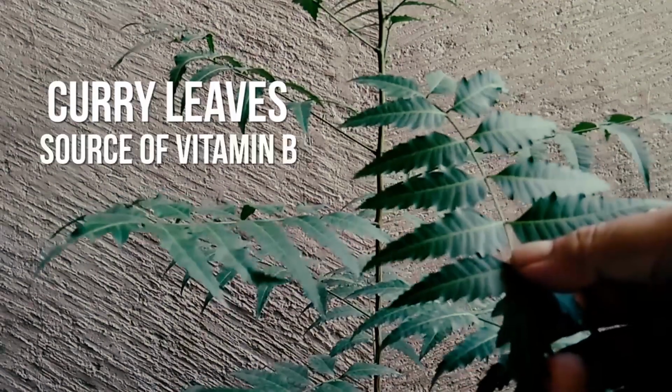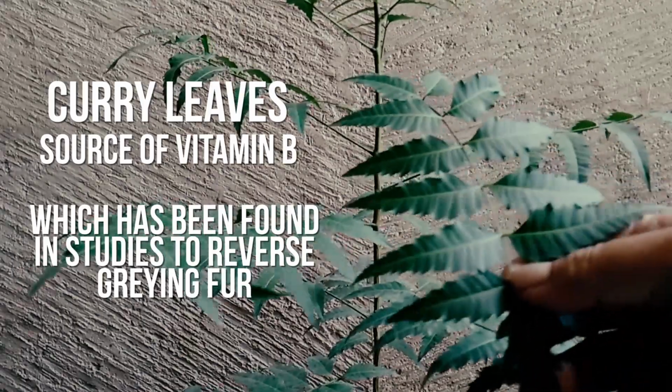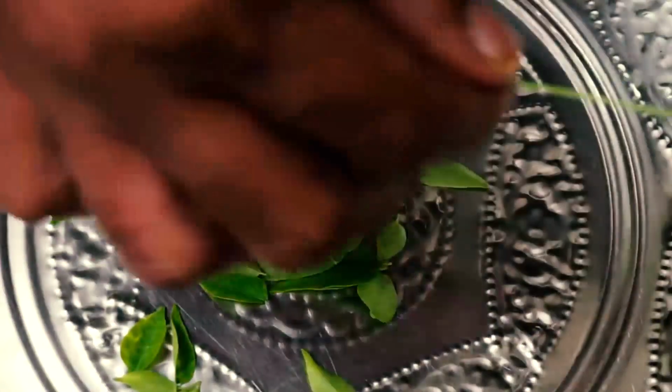Curry leaves are a source of vitamin B, which has been found in studies to reverse graying fur, although more research is needed to suggest such effects are possible in humans. A deficiency in vitamin B5 is linked to premature graying, so it stands to reason that making sure you get enough of the vitamin in your diet should help you to keep your natural color for longer.